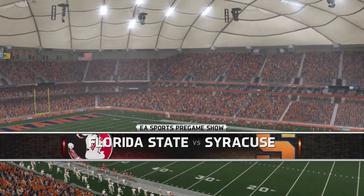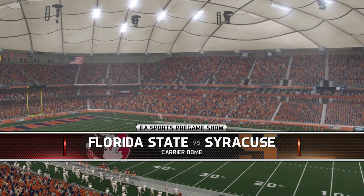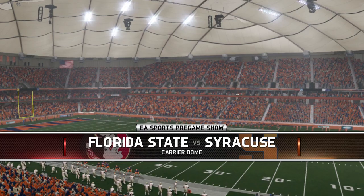Carrier Dome in Syracuse, New York is full of excitement as these two teams take the field. And now we bring you the coin toss, and it's presented by Nissan. Innovation that excites.